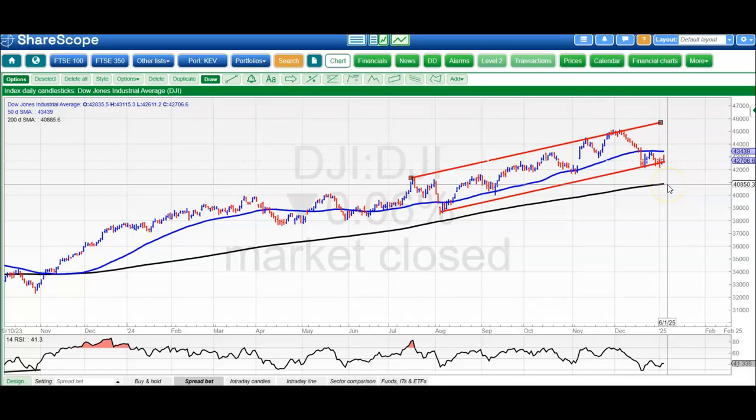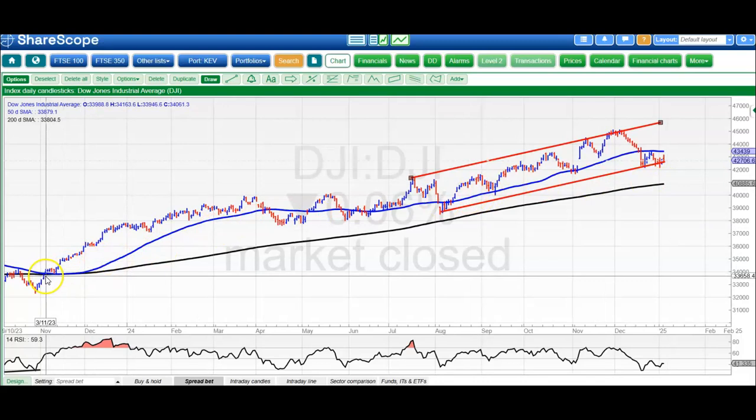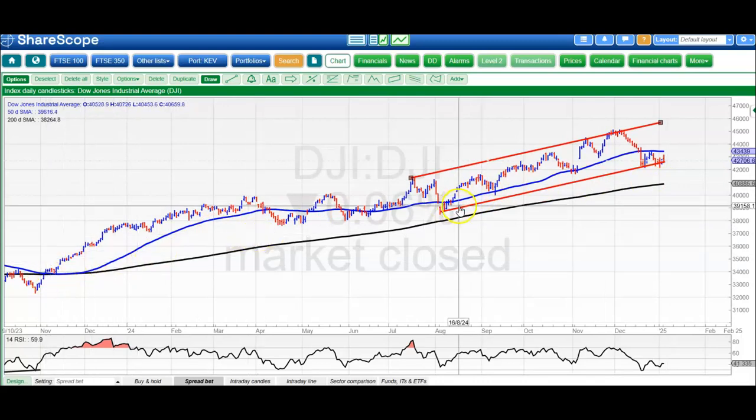That's at 48,800. We haven't been below that though since November 23, so that is quite a long time. So a very, very bullish market, and I suppose one has to give it the benefit of the doubt, even on rug pulls as we had back in August.